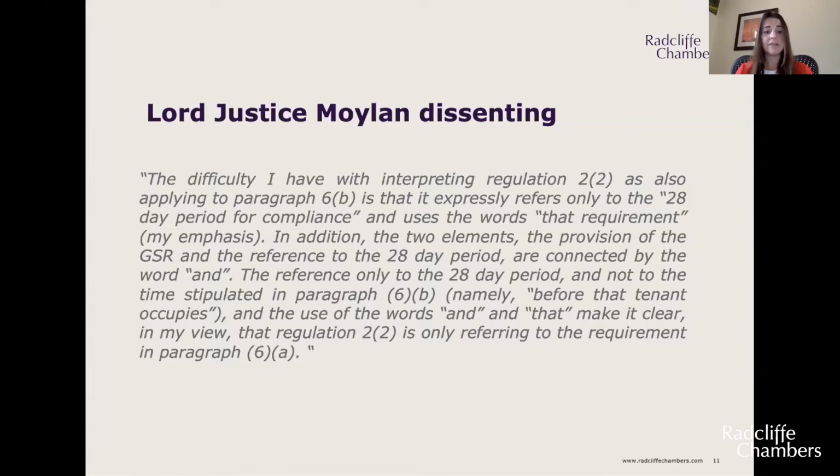So he said, the difficulty I have with interpreting Regulation 2, paragraph 2, as also applying to paragraph 6b, is that it expressly refers only to the 28-day period for compliance and uses the words that requirement. In addition, the two elements, the provision of the gas safety record and the reference to the 28-day period, are connected by the word and. The reference is only to the 28-day period and not to the time stipulated in paragraph 6b before that tenant occupies. And the use of the words and that make it clear in my view that Regulation 2.2 is only referring to the requirement in paragraph 6a.